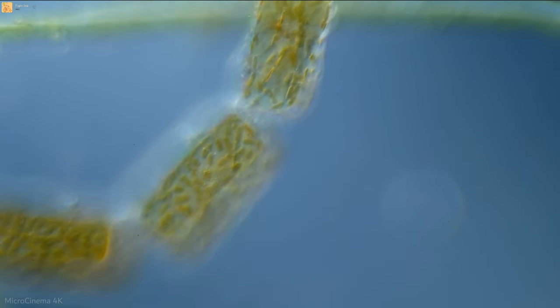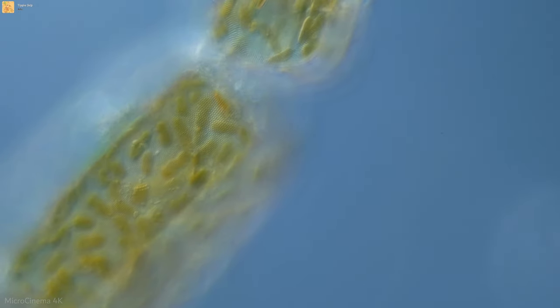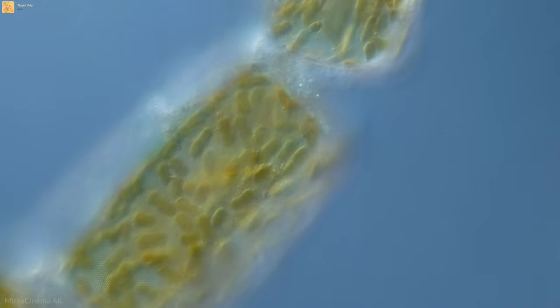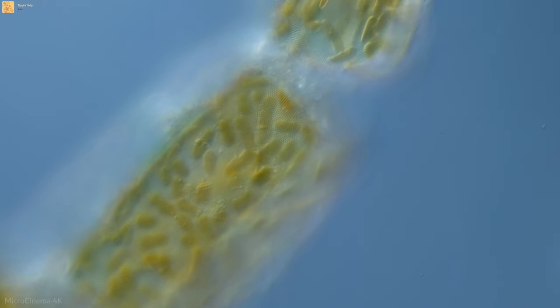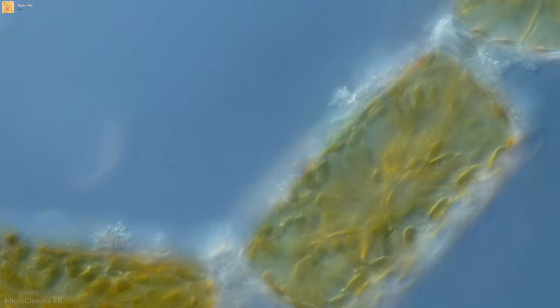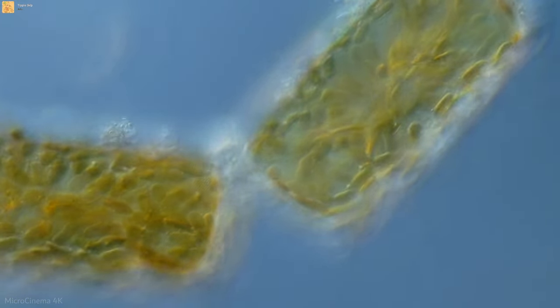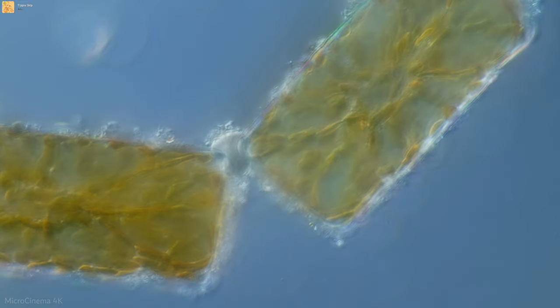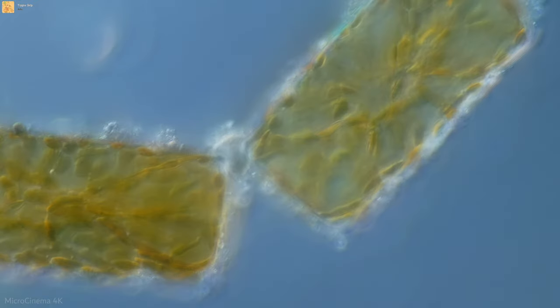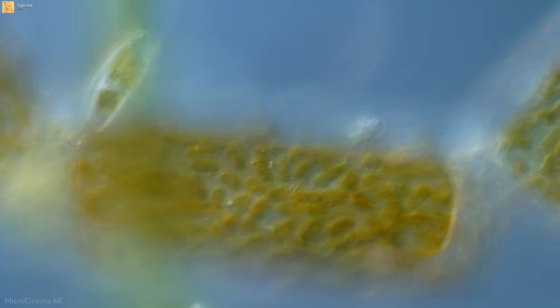Check out the patterns on the frustules there. I want to say they're Pleurocyra because they catty corner together. You can see they have this little kind of mucus bubble there that they're using to stick together.